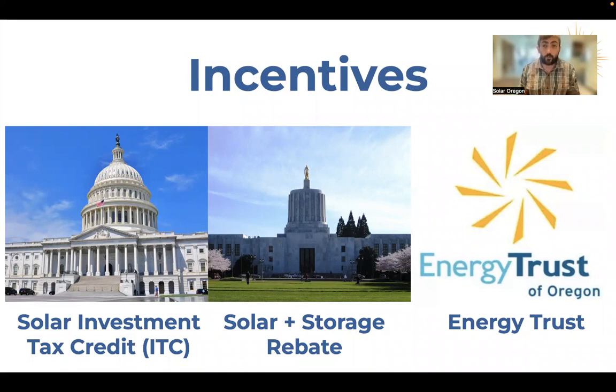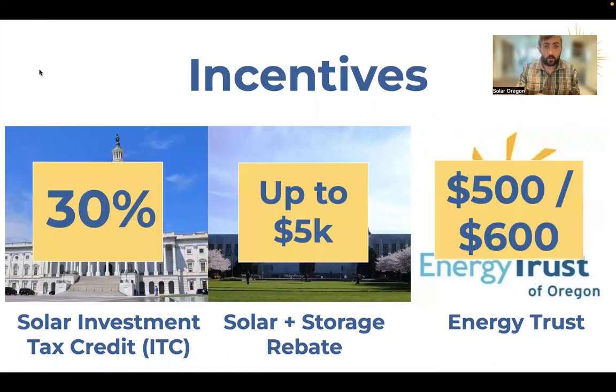Just note that Energy Trust of Oregon serves the customers of Portland General Electric and Pacific Power. Those are the folks, most of the folks in the state. However, there are some folks who have other smaller utility companies in more rural parts of the state, and also notably some municipalities like Eugene have a public utility. So what are the magnitudes of these incentives?